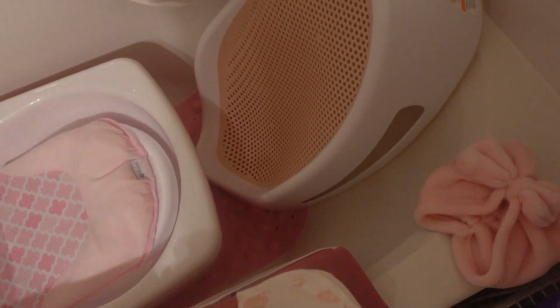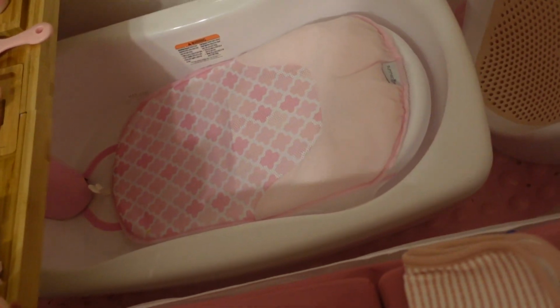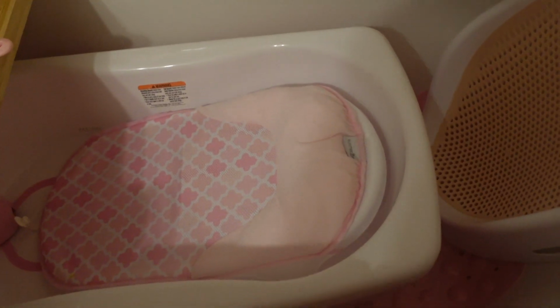A lot of moms told me to get that one, but I really like my spa bath better. Thank you to Auntie Tay. I fill this up to the max level line right there. I use just a regular plastic cup to fill it. I don't have a cute cup. I need to order one off Amazon.